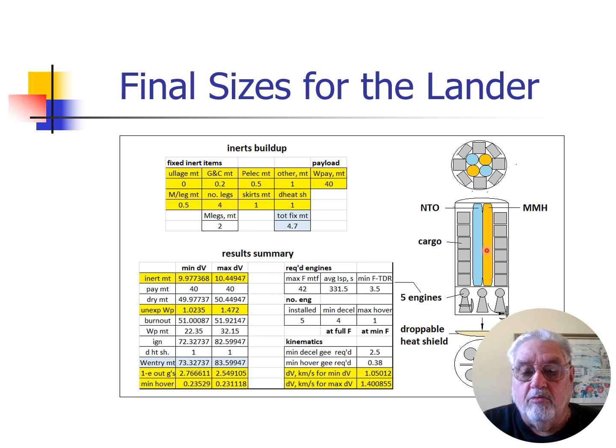And here's the core with the propellant tankage. Here's the cargo that's carried. We'll talk about how that cargo is unloaded in the next slide. We'll worry about that in a minute. Okay, so I did this in a spreadsheet. You're welcome to it if you want it, but it's kind of a one-of-a-kind spreadsheet for this lander.